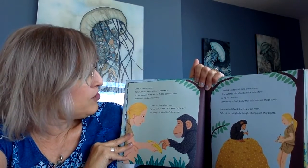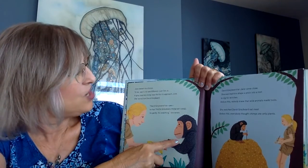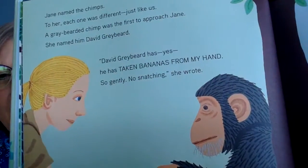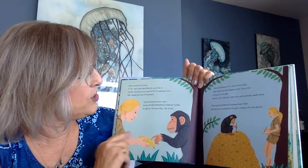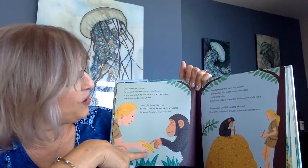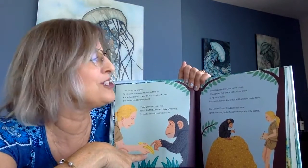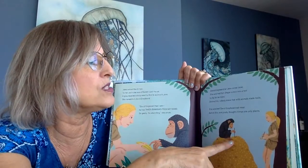Jane named the chimps. To her, each one was different, just like us. A gray-bearded chimp was the first to approach Jane. She named him David Graybeard. And if you look closely, can you see the gray whiskers on his chin? "David Graybeard has taken bananas from my hand so gently. No snatching," she wrote.